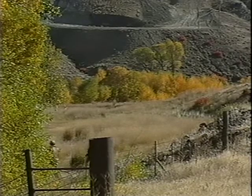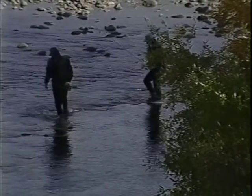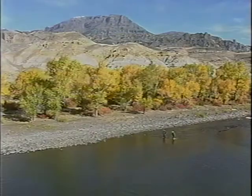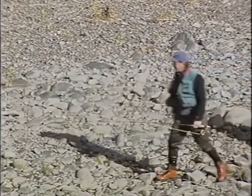It took some persuasion, but Tim finally agreed to take us to his favorite fishing hole on the North Fork of the Shoshone River. The river's low, still got pretty good current. And it's low now. It's as low as it's going to get, probably. Oh, it's so nice to see a river bottom without a beer can in it. Yeah, the North Fork is pretty clean.